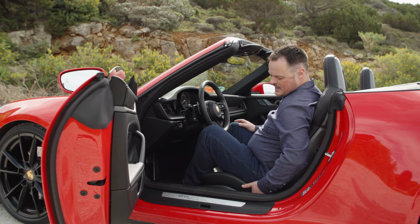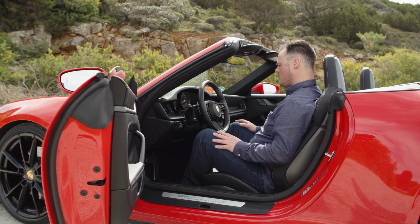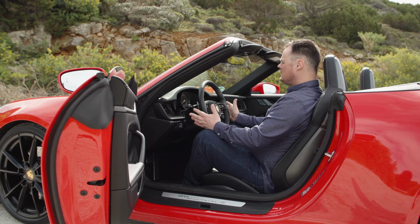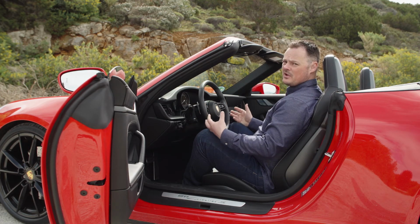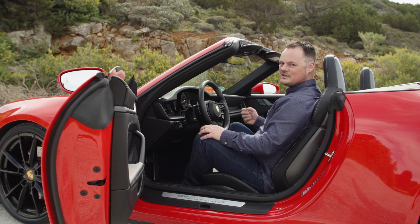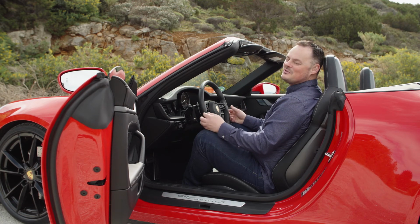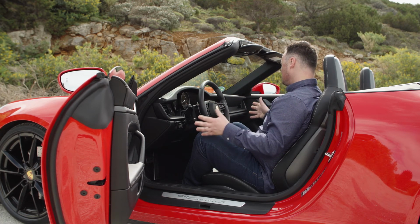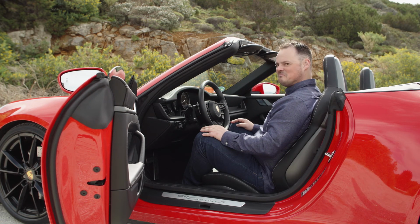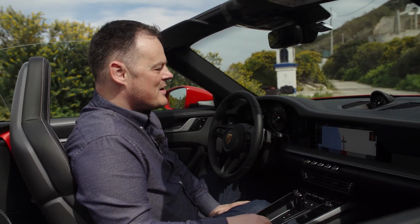So, full range of adjustment here, an awful lot of different things that we can change with the seat to make it just right for us. How's the driving position? Really very happy with that. You're low but not too low. You're wrapped by the car but not overwhelmed by the car. You have a really nice road sitting position, and of course it's a 911, so it's just begging you to drive it. Everything about the experience of sitting here is all focused on saying one thing to me, and that's let's go.